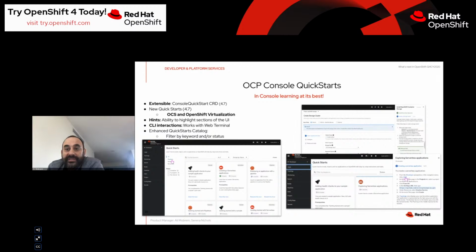Also, in 4.7, our Quickstart catalog has been enhanced to be more scalable, now supporting filter by keyword and status. Post 4.7, we will provide additional enhancements, starting with embedded CLI commands. Additional items in our backlog are easy access to Quickstarts from topology for the developer, resizing the Quickstart panel, grouping mechanism for related Quickstarts, and much, much more. So keep an eye out on this area. Next slide, please.